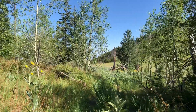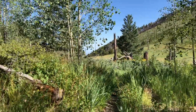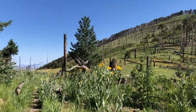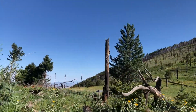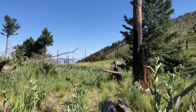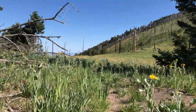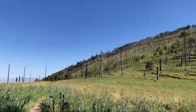So one of the things I love about this hike in this area are the transitions. Right now I'm hiking out of a dense poplar area and out into this beautiful open park with all the wildflowers and burnt trees, of course. But I just love these transitions where you go from one area that's completely different to the next.